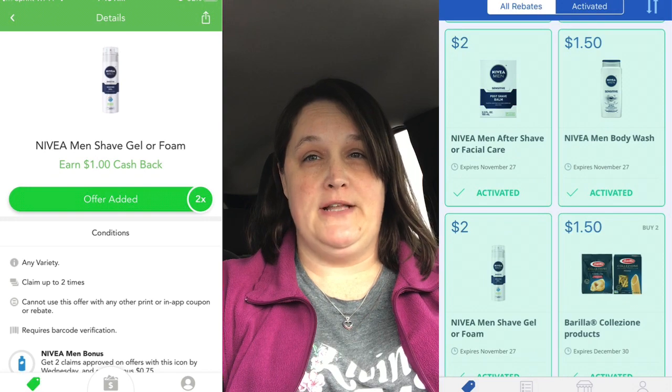So anyway, the Nivea Sensitive Shave Gel for men. If you don't have a man in your life, give it to someone like your son or your cousin or your brother or your nephew or whoever. This was $3.47 at Walmart. Okay. Saving Star is giving you $2 back on this. Checkout 51 is giving you a dollar back on this, making it 47 cents for shave gel.